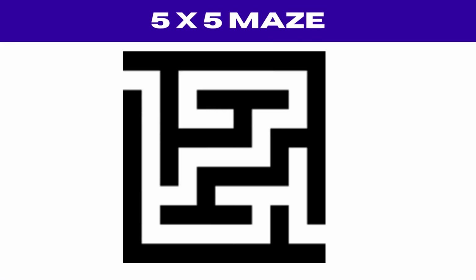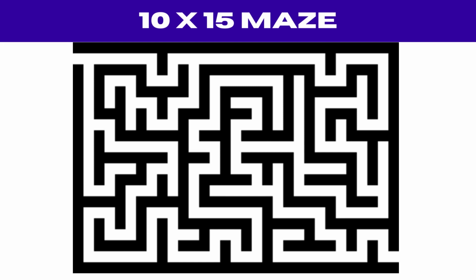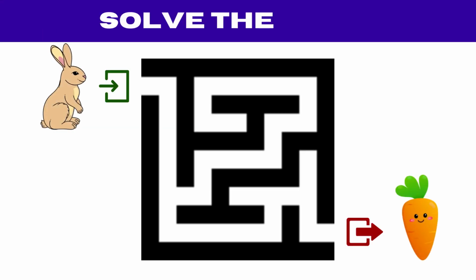Join us in this maze-solving adventure where we tackle puzzles ranging from easy, medium to hard. We have provided time for each maze based on their complexity. Feel free to pause the video if more time is required. Let's get started! Solve this maze and help the rabbit reach the carrot.